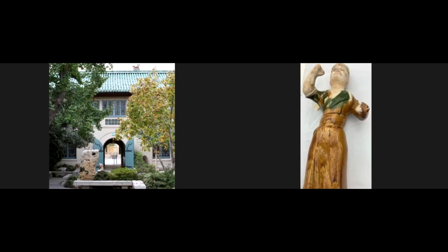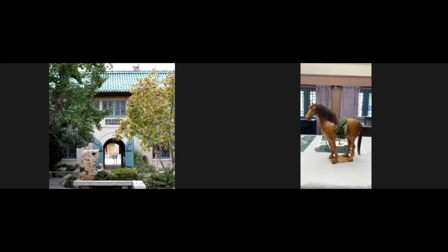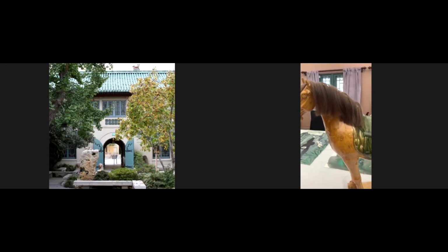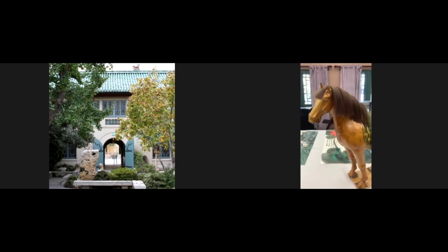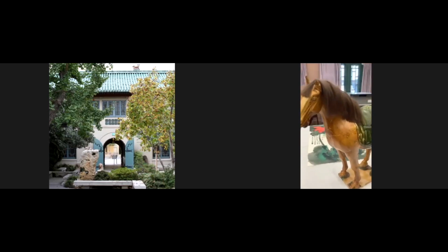And if you now turn to the horse, I think the horse is very interesting for many reasons. Some of you might notice immediately that the horse has hair. The hair is not original. According to the museum records, apparently the dealer added the horse hair before it was sold.